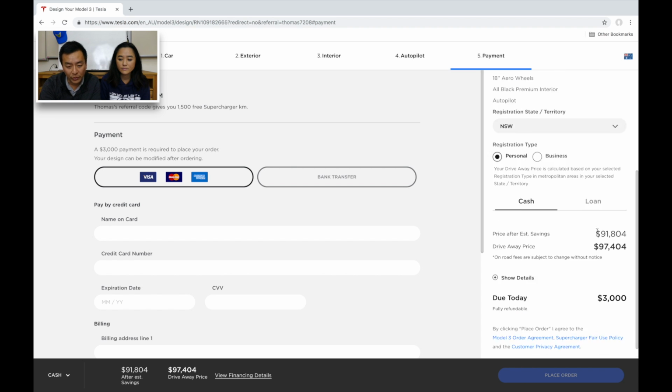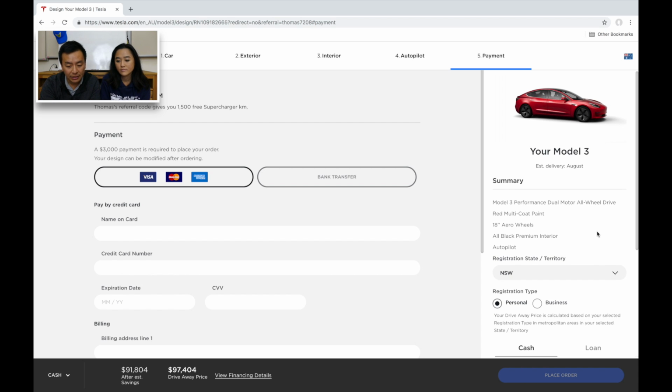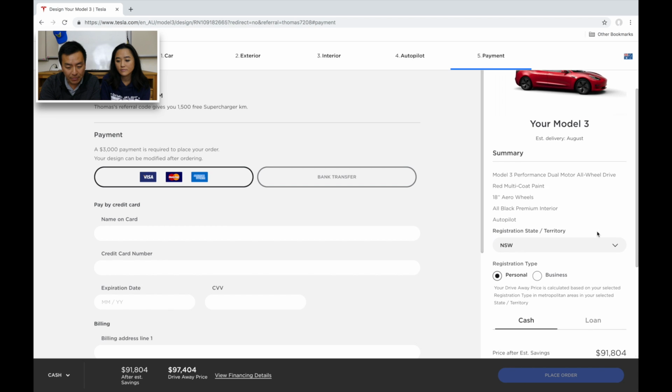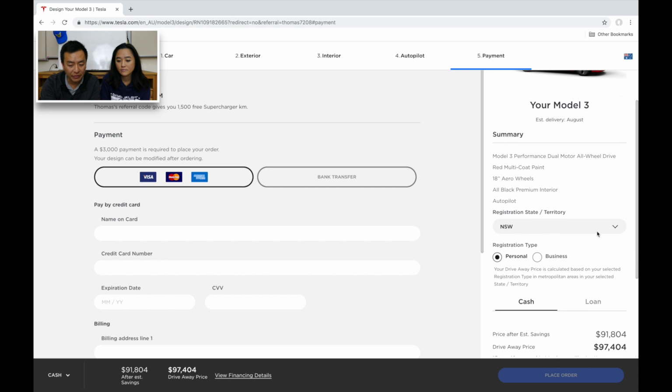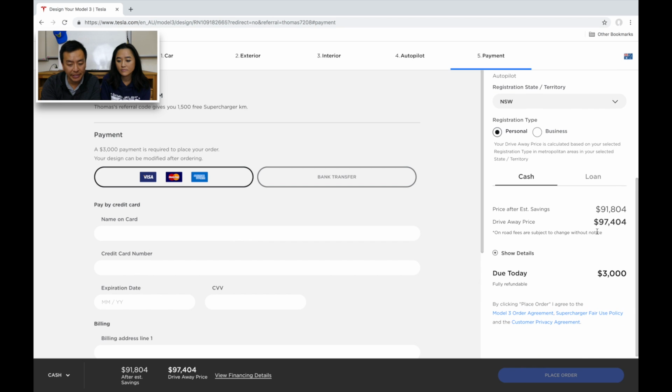At this stage, we've got a red Tesla Model 3 with premium interior, standard wheels, no full self-driving, no performance package, and we are expecting to pay $97,404 drive away in August when it's delivered. I assume that includes stamp duty as well in New South Wales.